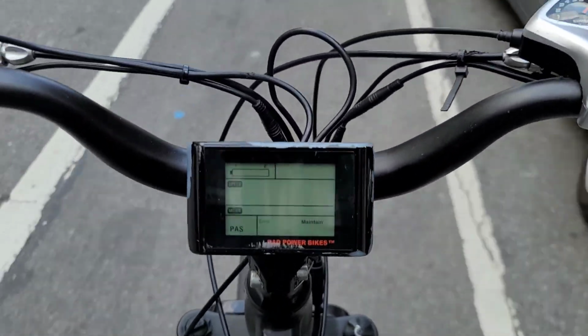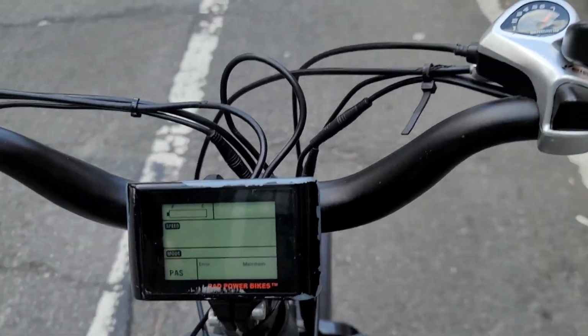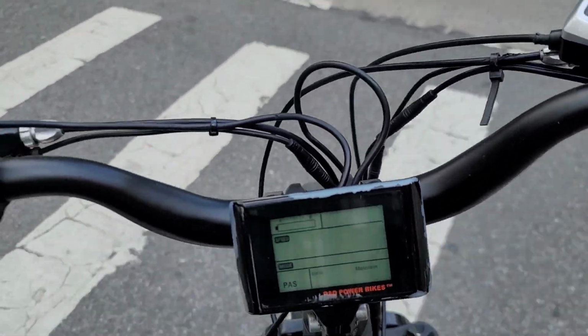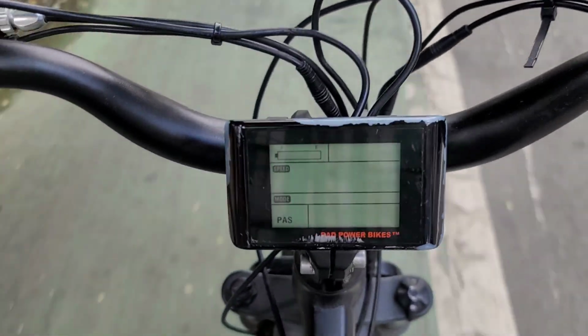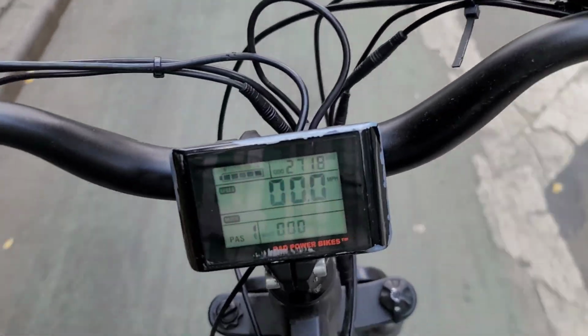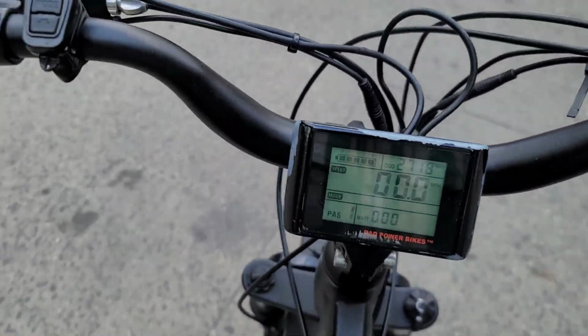See, that's the Era 30. Bike cuts off. Bike still has power to it. Now I hit this little thumb thing off. I power it right back on. I'm using the pedal assist because I'm carrying the phone.